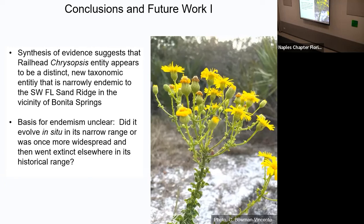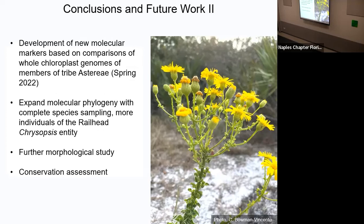and is only present now in Southwest Florida? That's something we may not be able to know for sure, but putting this in a large phylogenetic evolutionary tree context and doing some fancy analyses can shed some light on it.